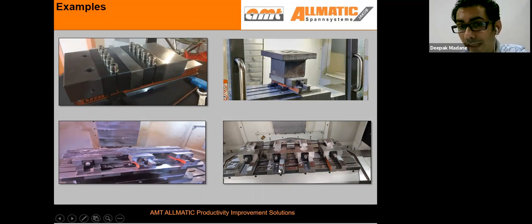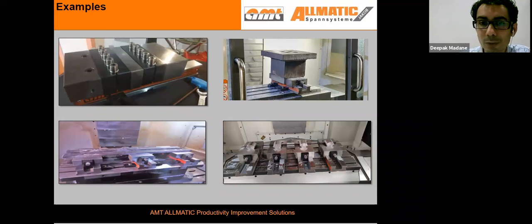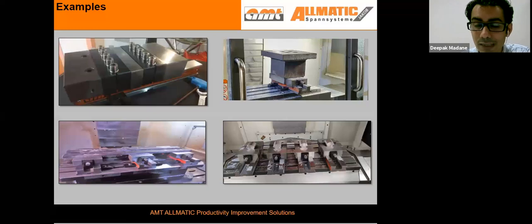And this is again on a HAAS VF2 where 4 vices are clamped on a single bed and the machining has been done on 4 simultaneous components. So this can also be done. A lot of permutations and combinations are possible. You just have to consult with us and we can give you the right solution.